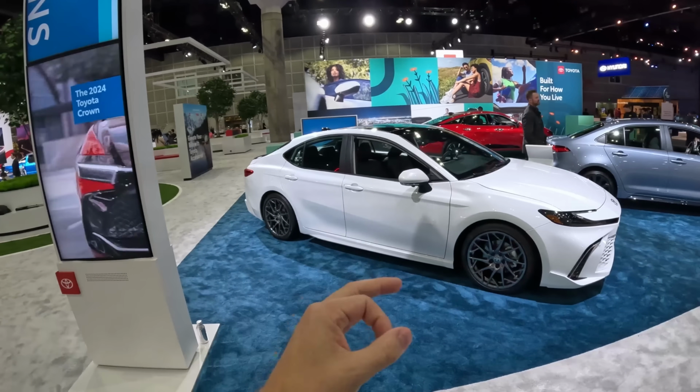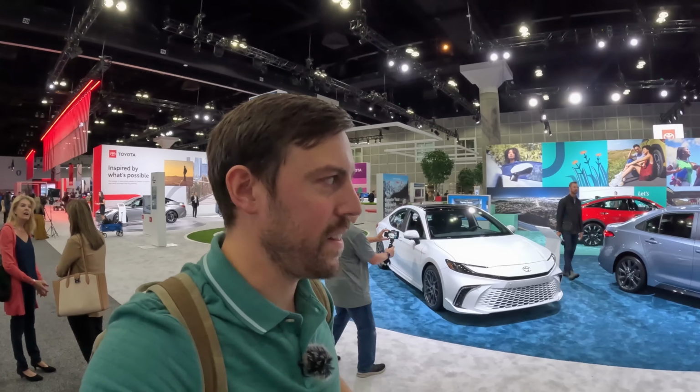For now, like I said, I'm going to hold out hope for a TRD Camry, a GR Camry, whatever they want to call it. Maybe we get the Hybrid Max powertrain with around 340 horsepower. I think that's a possibility in the future. Maybe they give us a Camry Prime one day. What about a plug-in hybrid Camry? That'd be pretty cool.